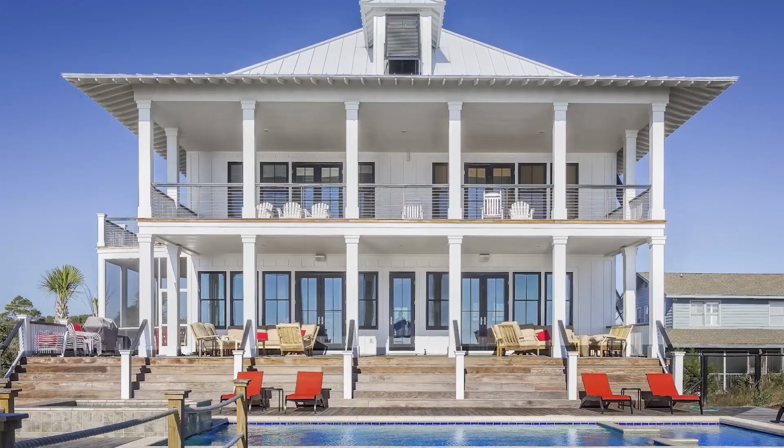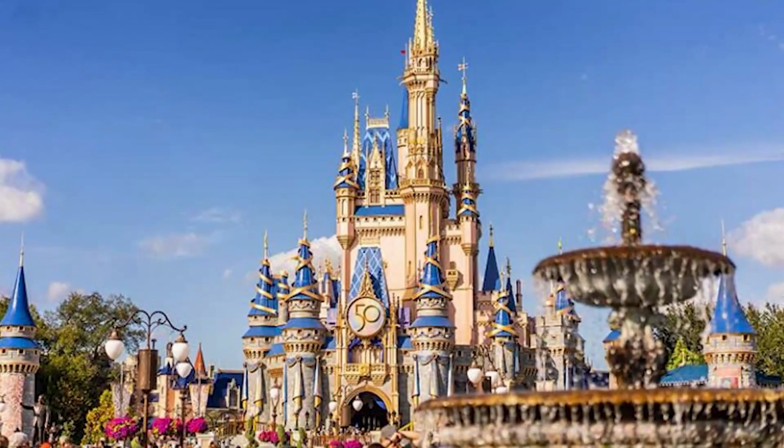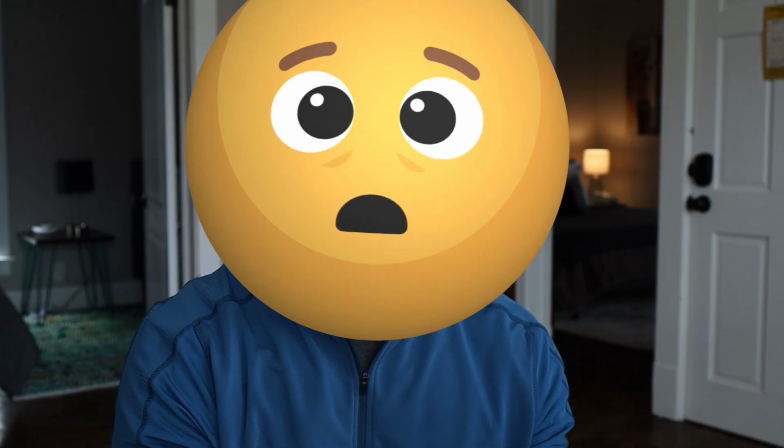So where does your mind go when I say the term vacation rental? Most people think of a beachfront house or a ski in, ski out type of cabin, or even a house next to Disney World, and all of these investments have their place. I'm not the type of person who is ever gonna say you've gotta invest in this type of property or you'll never make any money. There are those people out there, but I think one of the greatest things about real estate investing is that it works on so many different levels, on so many different types of properties.